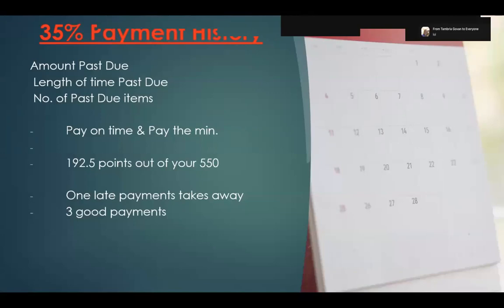So at the end of the day, guys, pay your bills on time. If you have credit cards, which everybody should, we're going to get to that in a second, pay at least the minimum. Okay, set them up on autopay, things of that nature. We're going to talk about that.